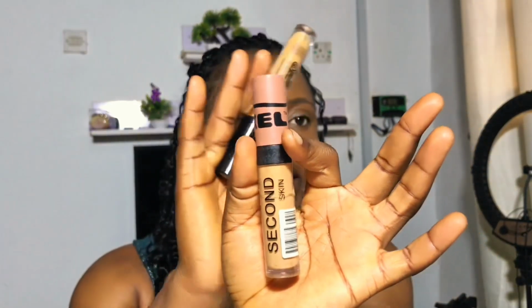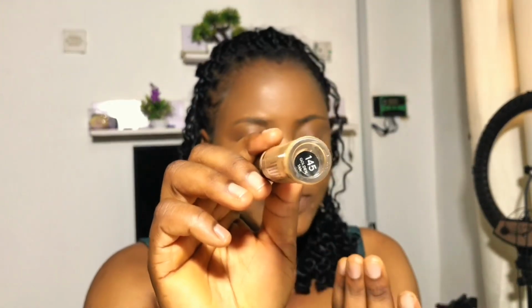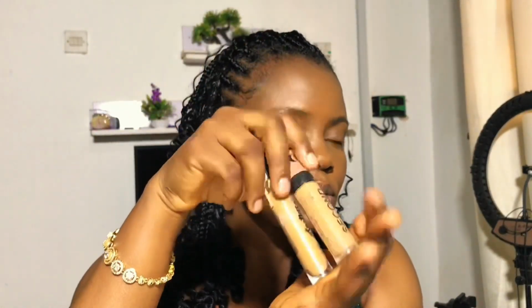So without wasting much of your time, let's go into the common mistakes people make with their concealer. To demonstrate, I'll be using two concealers. This one is from Zickel Cosmetics Second Skin in the shade Creamy Ivy, and this one is from Blossom Cosmetics in the shade Golden Tan 145. These are the two concealers I'll be using in this video to show you what I am teaching. So let's go into it.